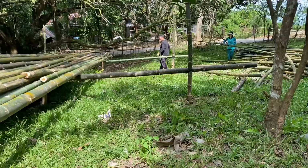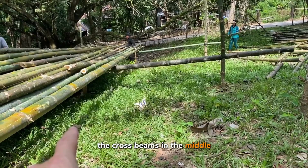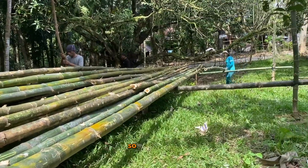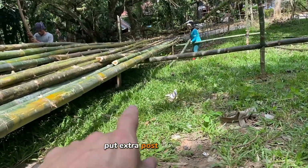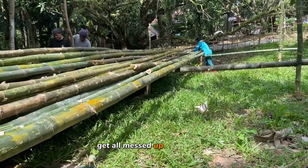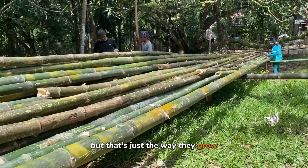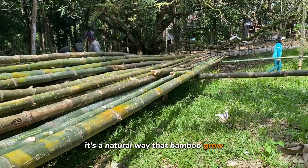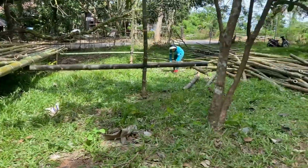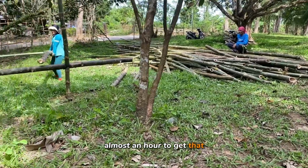But as we go, we have to start shoring up the cross beams in the middle because it's actually more weight than what you would think. Some of those are pretty heavy. So we have to put extra posts underneath because I want to keep them level so they don't get all messed up and warped as much as they can. Some of them are warped already, but that's just the way they grow. It's a natural way that bamboo grows sometimes. We got some that are pretty curly, but anyway, that's what we got left. Probably take us another almost an hour to get that.